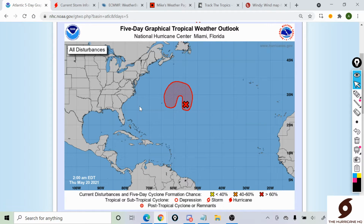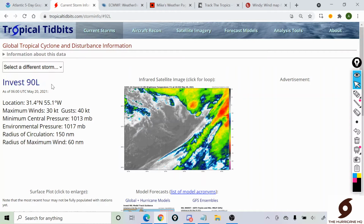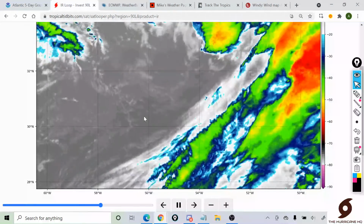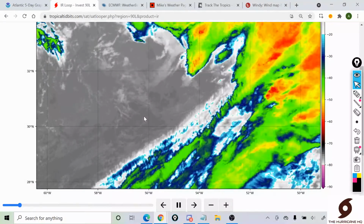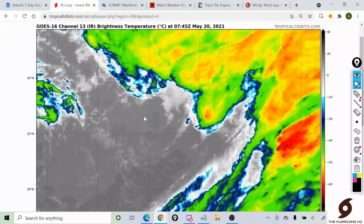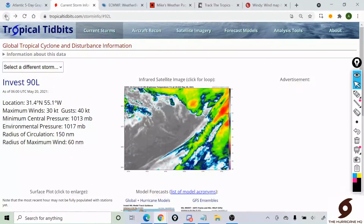But we also have, it actually is named Invest now. It is Invest 90L. If we take a look at the current satellite on this area to watch, or should I say Invest 90, you can see this is the very first one in the Atlantic this year. So this is 90L, and this is as of 6 UTC, May 20th.